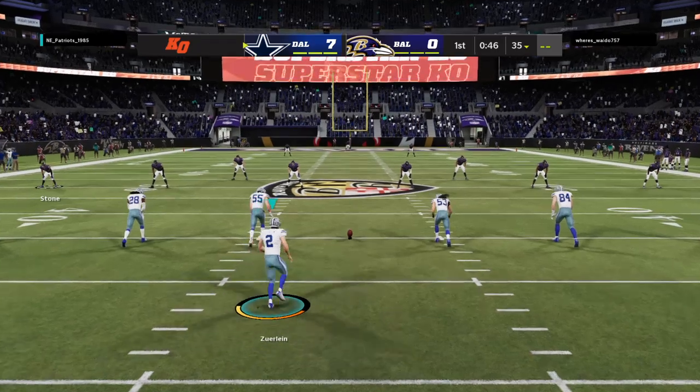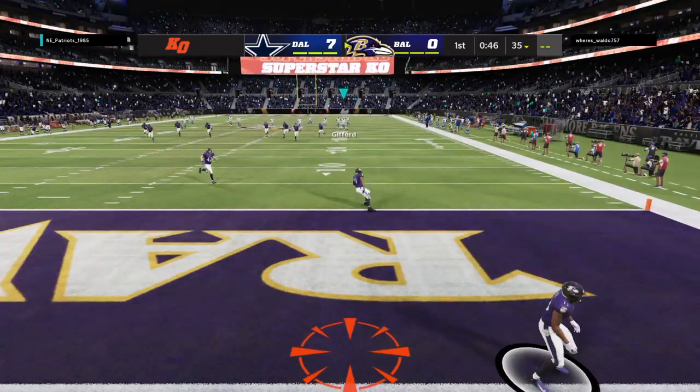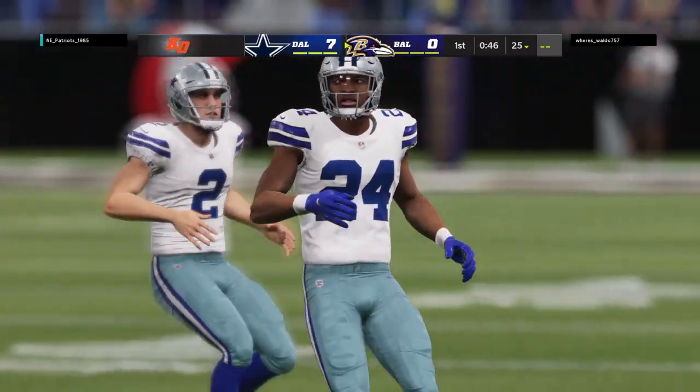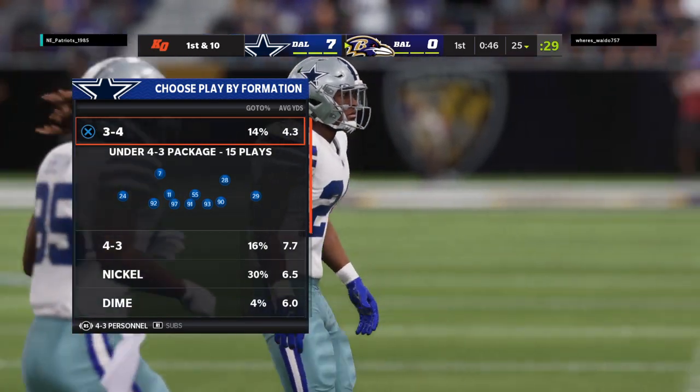Now after the touchdown, it's Zerline. He'll kick it away. And this will be a touchback as that sails over the end line.